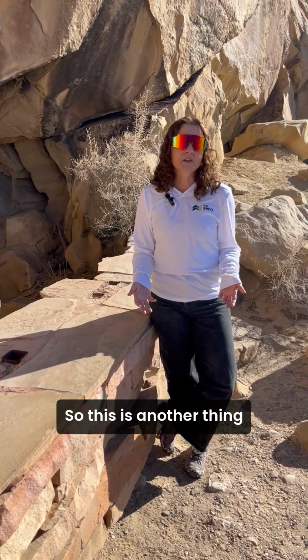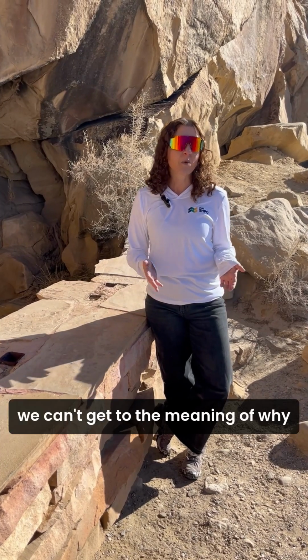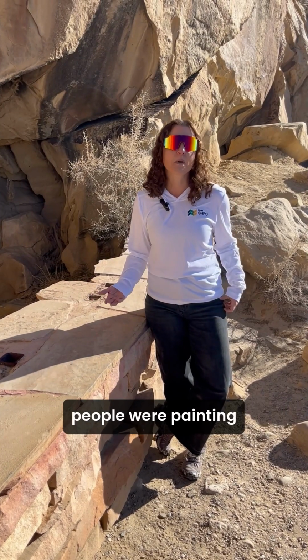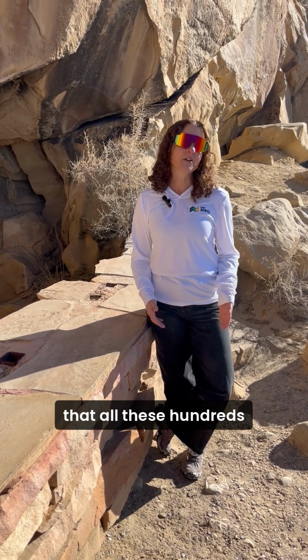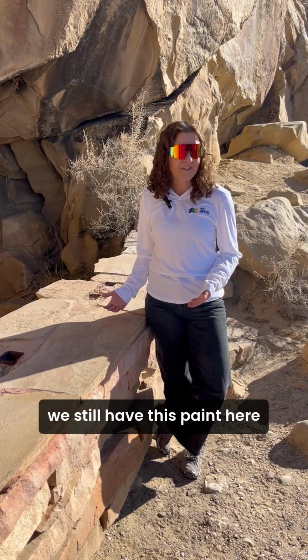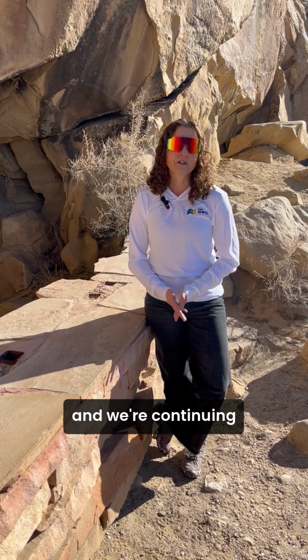So this is another thing that as archaeologists, we don't know. We can't get to the meaning of why people were painting the way that they were, but it's incredible that all these hundreds of years later, we still have this paint here, and we're continuing to take care of it today.